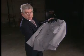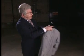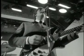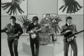We have the 4-button, silver grey, high black velvet collar suit with a wonderful panel back that was seen on many occasions. Beautifully hand-tailored, blue silk lining, wonderful hand-sewn silk buttonholes with pearl buttons.